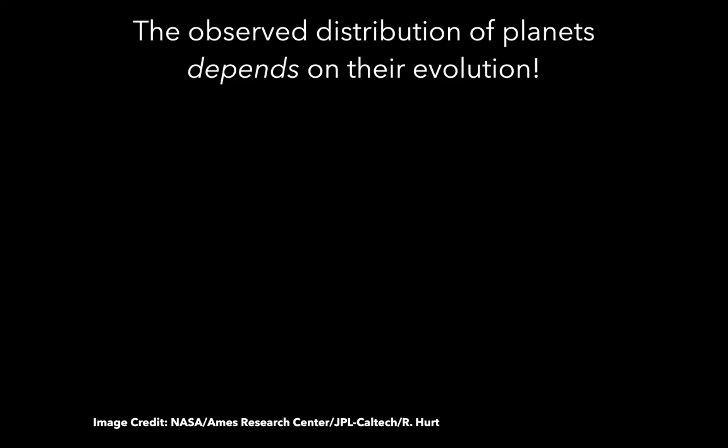So one of these things that I think entangles the questions that I was talking about at the beginning is that the observed distribution of planets in that plot, those super Earths and sub Neptunes, actually depends on how planets evolve over time. So those two questions are not inextricable from each other. They're completely entangled. And the picture for how this happens is as follows.